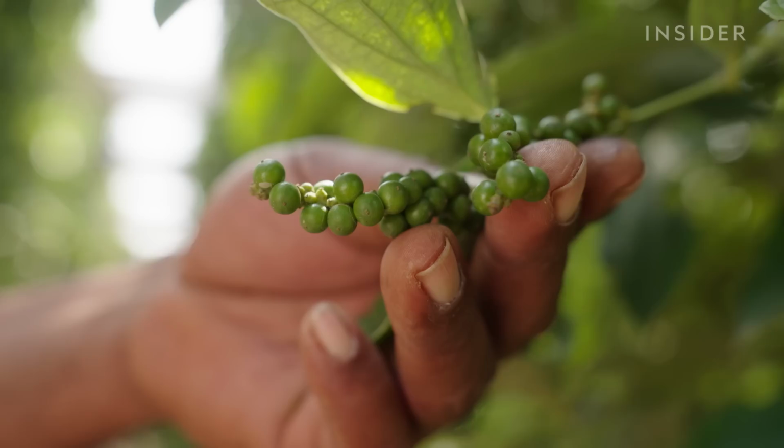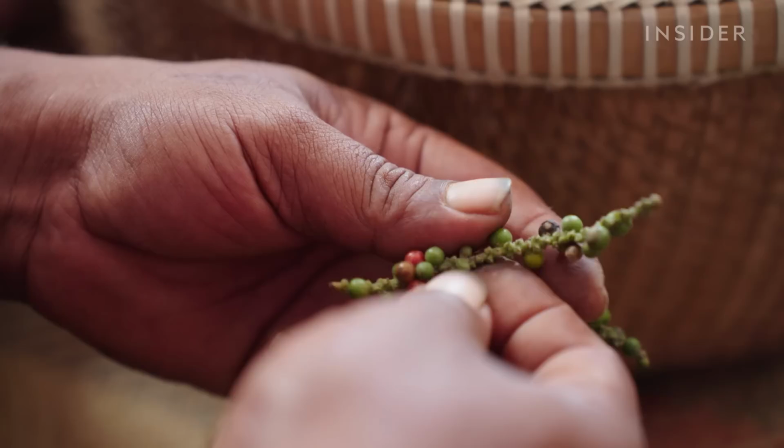Last year, Voon harvested around 500 kilos, but this year he might not even get half of that.